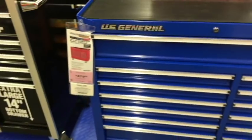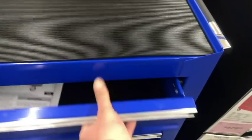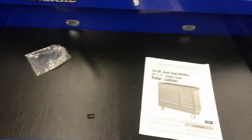$479. 3 different colors. Don't think they make a top half for it yet, but if you're just looking for a bottom roll chest or roll cart, this thing's badass, dude. It's nice. Especially if you're just starting off and you want something that offers you some more drawers so you can separate your tools better or create a better style of organization instead of being so limited.